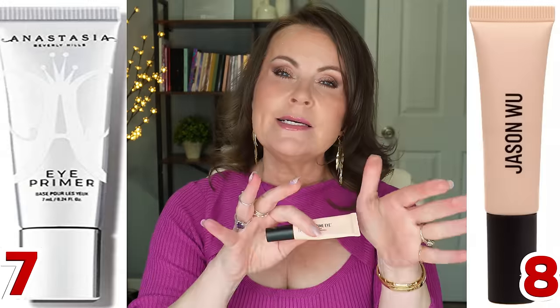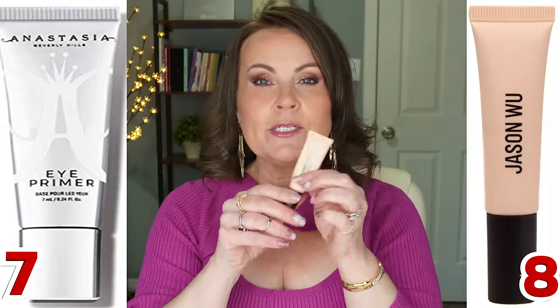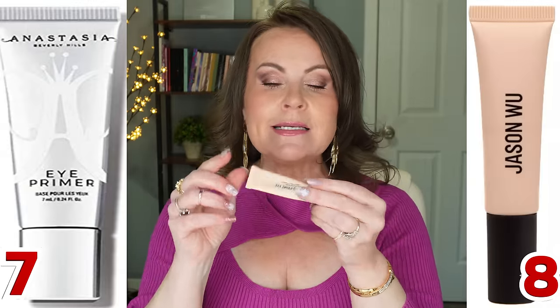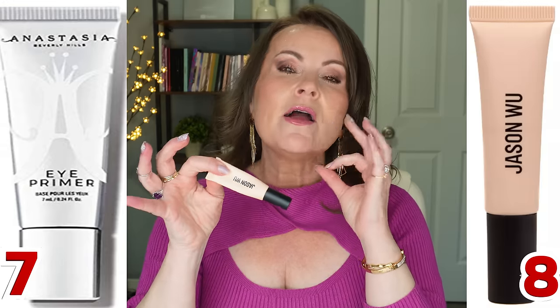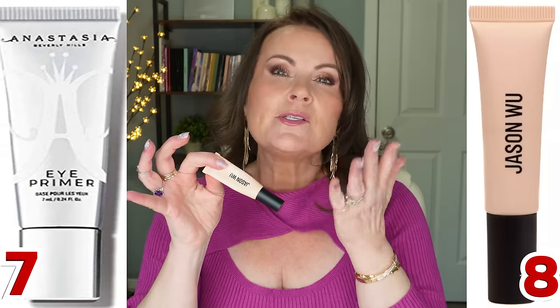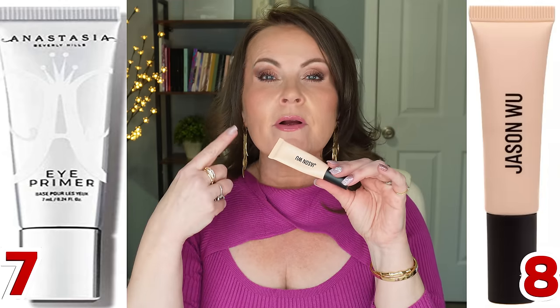Let's go to eyes. All right, for eyes, every single year I show you the same exact Anastasia Beverly Hills eyeshadow primer and the Jason Wu eyeshadow primer. My Anastasia Beverly Hills isn't in here with me, but I'm gonna recommend both of these again. They are primo. They're just so good to be able to cancel out any darkness and really grip your eyeshadow and keep it there all day long.